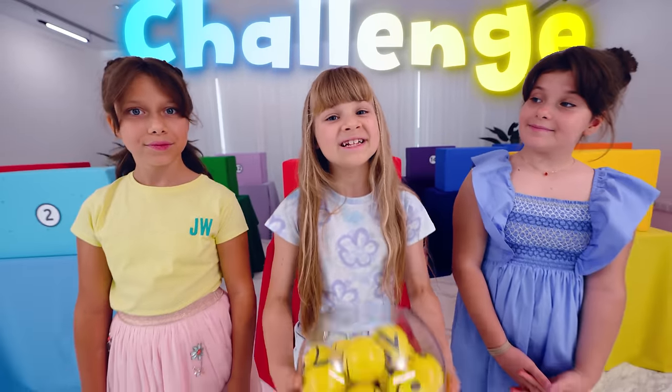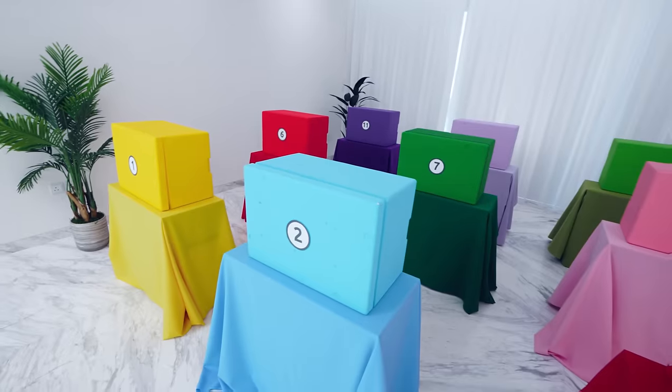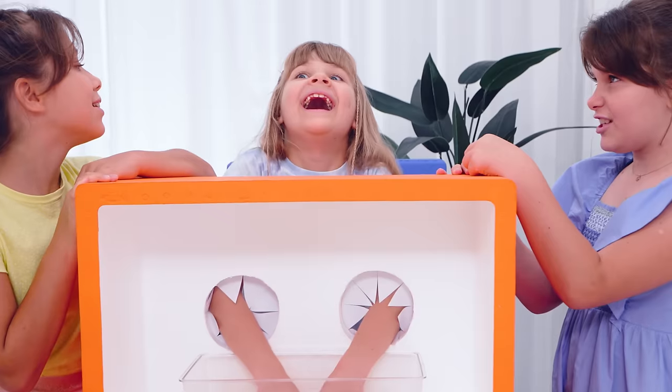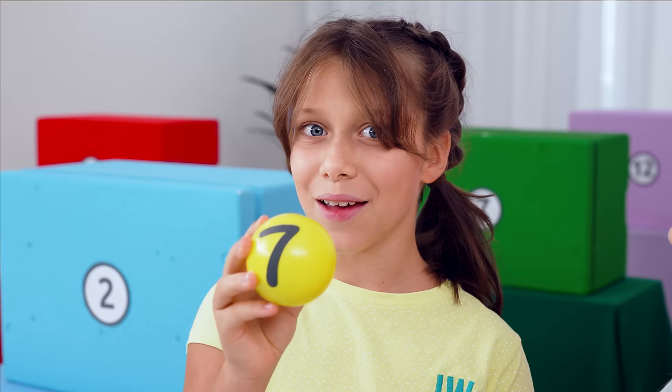Today, we're having a challenge. I just put my hand in here. I got 15. So I go over and find 15. Then I put my hands in the box and touch what's inside. Make a number. Seven.